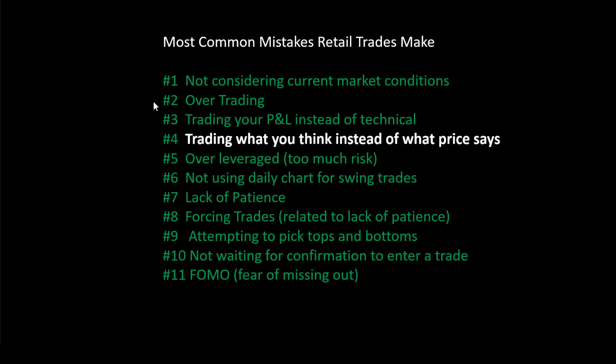Number two is over trading. This is pretty common. Retail traders feel like they have to be trading all the time. I know I may take, on an average day, 4 or 5 intraday trades, maybe add 1 swing trade. I know a lot of retail traders feel like they've got to have trades on all the time. They're trading 20, 30, 40 trades. There's no way that you're going to be consistently profitable doing that, because you can't manage that many trades.